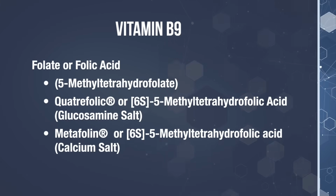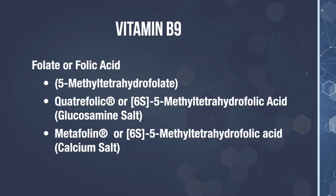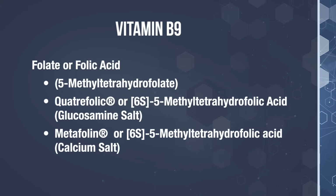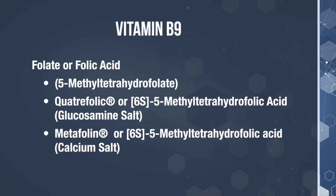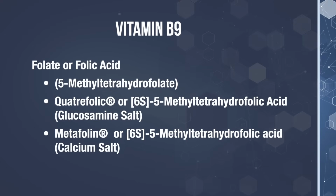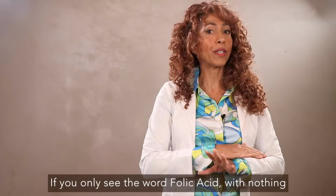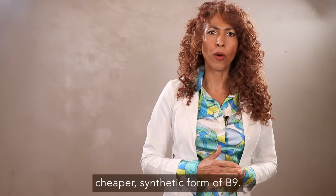5-methyltetrahydrofolate, quadrafolic or 6S-methyltetrahydrofolic acid glucosamine salt, or metafolate, 6S-methyltetrahydrofolic acid calcium salt. If you see this, it means that the nerve support formula is using the natural and correct form of B9, which is the best form because it's immediately available for use by the peripheral nerves. If you only see the word folic acid with nothing following it on the ingredient label, you're getting the cheaper synthetic form of B9.